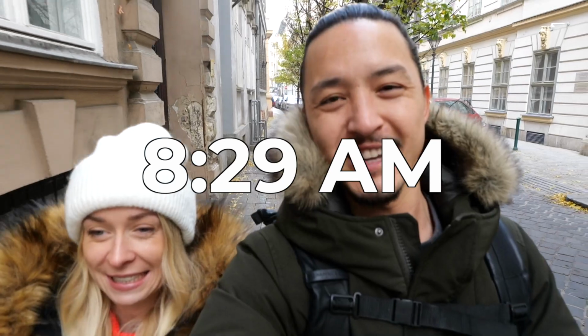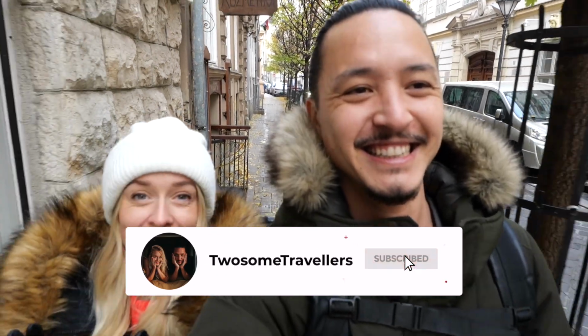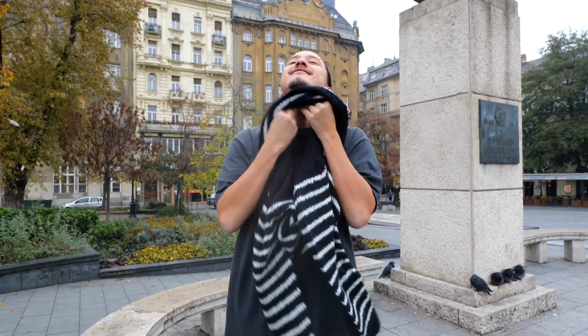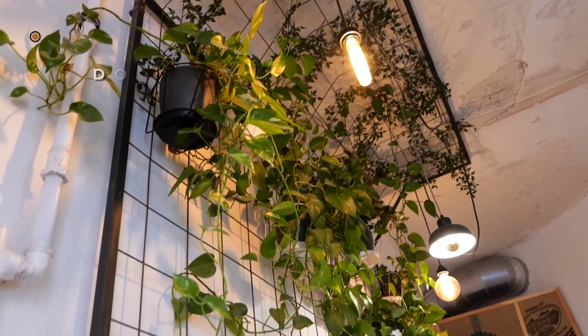But this morning we have woken up, it's about 8:30. It is actually freezing. It is cold, but we have prepared well. We are layered up, we've got coats, thermals, gloves, and I'm actually not too cold. I'm freezing. Look, we are on our way to go grab a coffee, and hopefully that will heat us up.